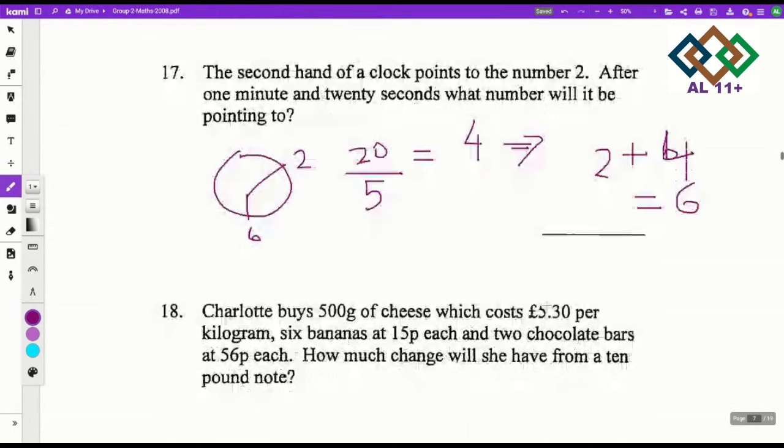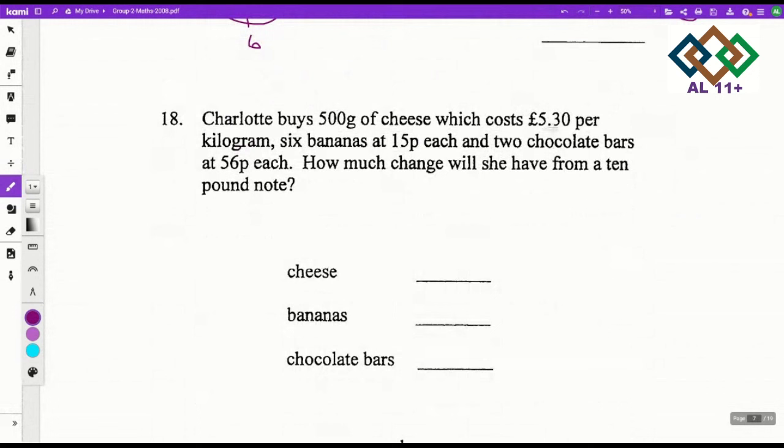So now number 18, they say that Charlotte buys 500g of cheese, which costs her £5.30 per kilogram. 6 bananas are written on the top, 6 is 50p, and 2 chocolate bars cost this. How much change will she have when she has 10 pounds? So this is a 10 pound. So try writing what I did.